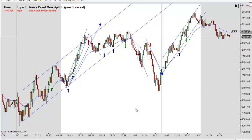But the volatility will come back, and when it does, we'll be ready for it.